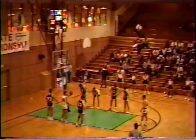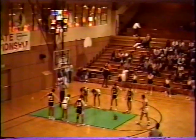Rasmussen hits the first foul shot. It's 43-32. Yoncalla by 11. Rasmussen tries it again and hits them both. So we're to a 10-point difference now, 43-33.